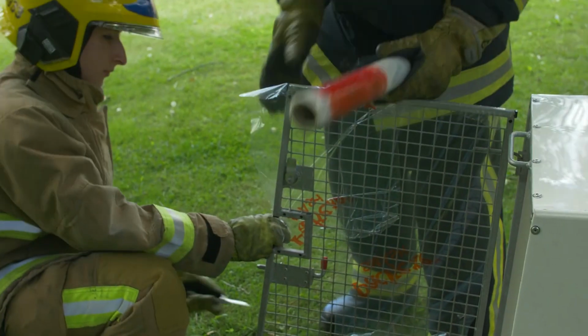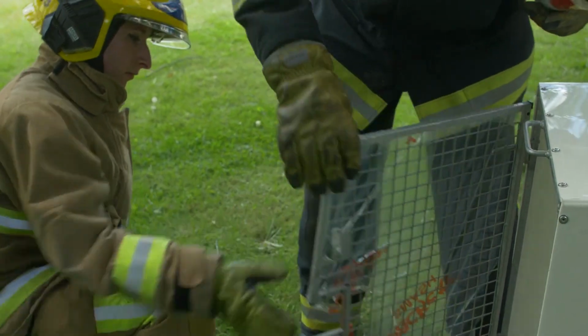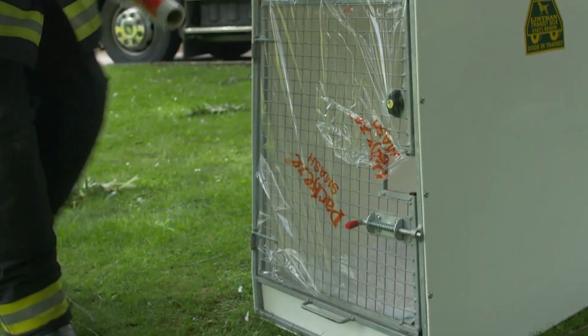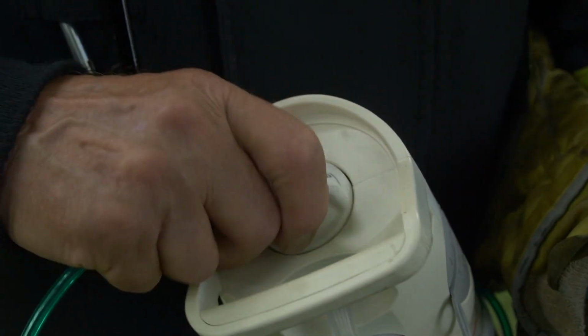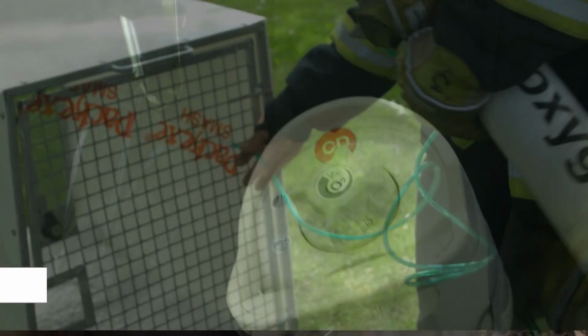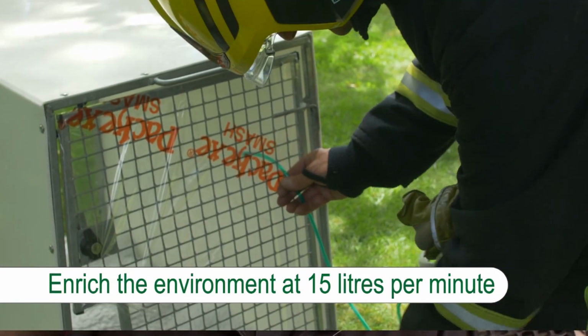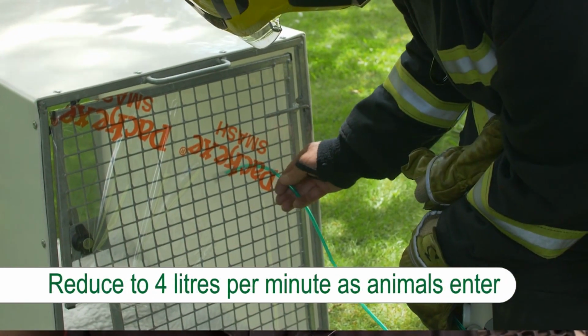and tubing. It's important that you enrich the atmosphere before you put the animals into that cage or that containment facility by introducing oxygen at 15 litres a minute to start with, and then turning it down when the animals are being put in.